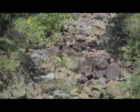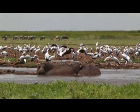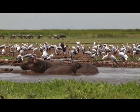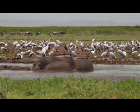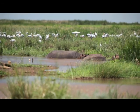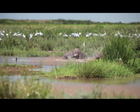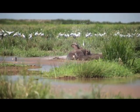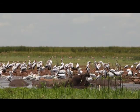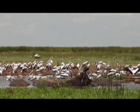Lake Manyara National Park. One of the highlights of Lake Manyara is the big hippo pool. Hippo are very territorial and fight if their space is infringed upon. Watch for the hippo yawn to see their huge tusks.